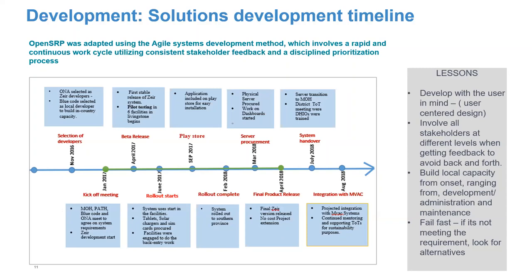You can see these are some of the major activities. We had the kickoff from January 2017. I put in a green line there, which goes up to 2018, and this was the development period. Most of the components outlined here are rollout activities that we're doing, so we're developing and at the same time deploying the system.